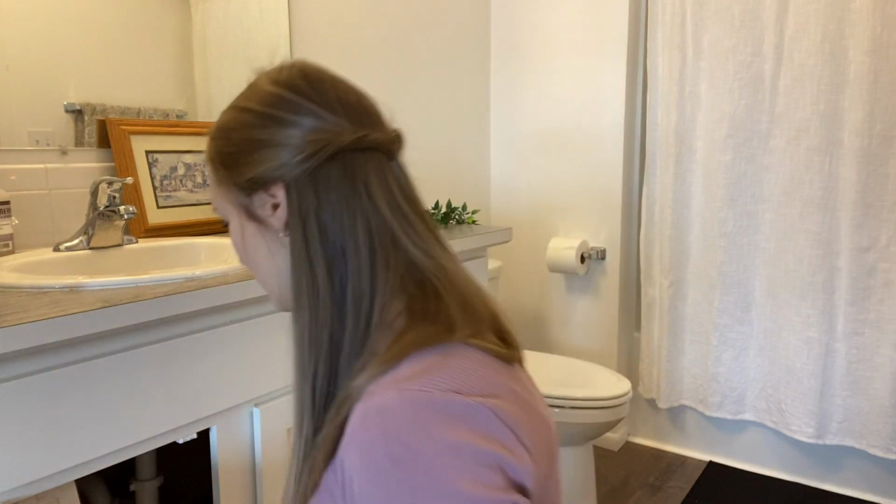Day 3 of me working in the bathroom, and I think today is the last day, so I want to just get right into it. I'm going to be organizing everything down here in the cabinets and then hanging up the decor, and I think we're gonna be good.